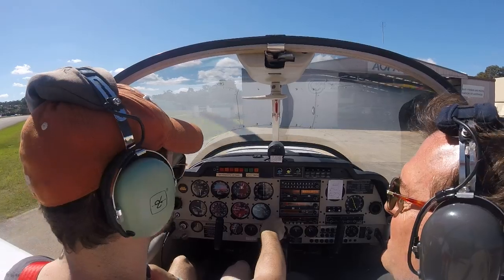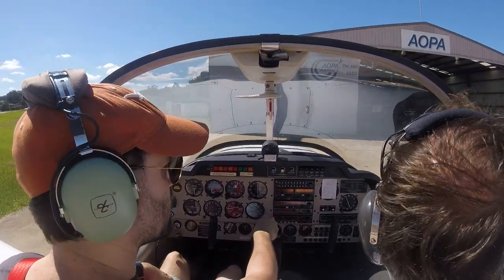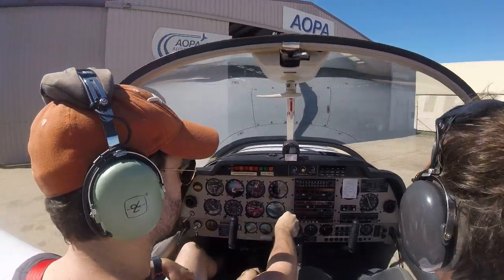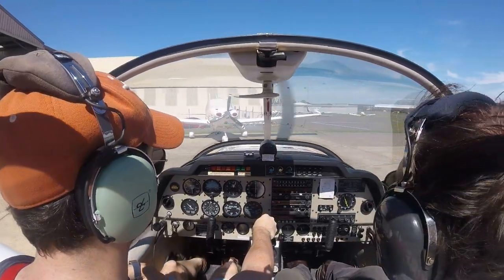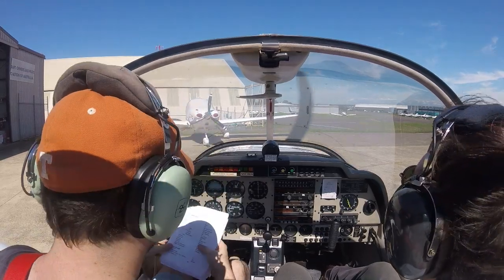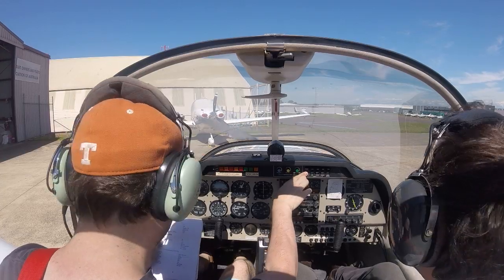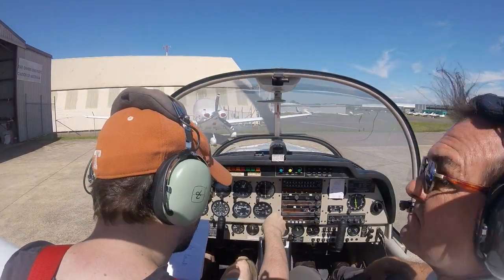Remember the stop with the rudders equal. About there. Yeah, okay. Shut down, parking brake is on. Lights and pitot switches are off. Avionics off. Throttle 900.